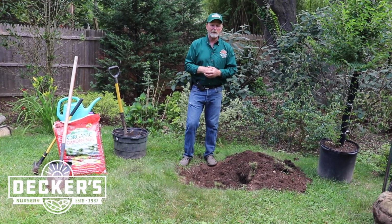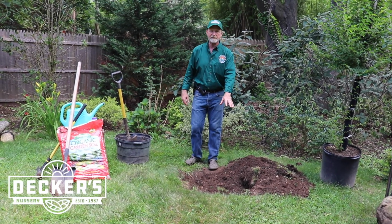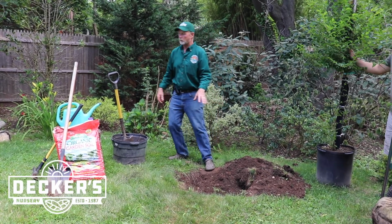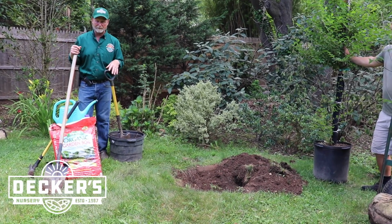So Baxter's going to help me a little bit more. We've started to prepare the planting pit. So this is as simple as digging a hole. What I wanted to start with is the tools that you're going to want to use and have ready for when you start your planting process.